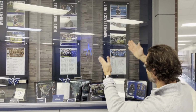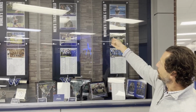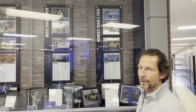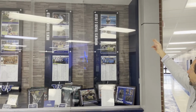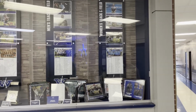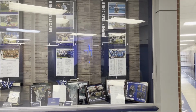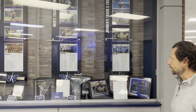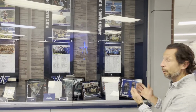Each team gets their own little showcase, and I do just want to point out that Dalton Anderson was a javelin thrower, 3rd in the nation in the javelin in '21. Again, Megan and Emma, I talked about both of them already. But we have our team pictures, plaques, different conference championship pictures. So we're really excited about what we've done and plan on more of those.